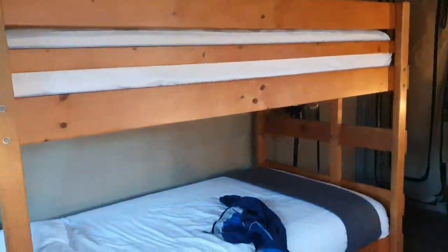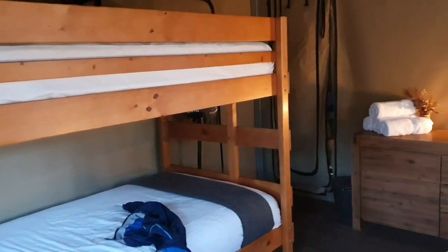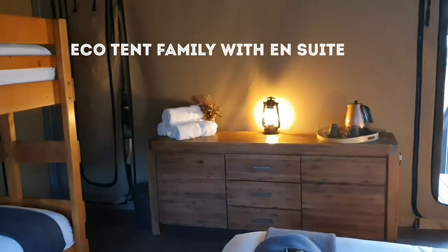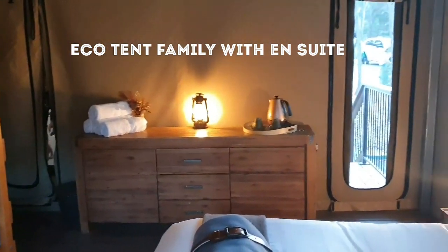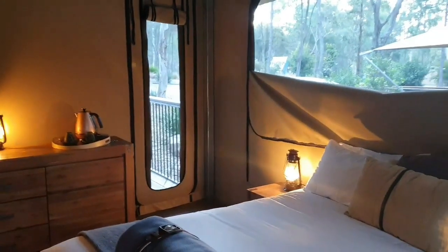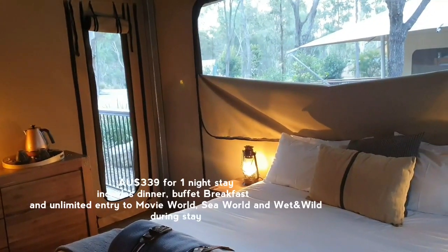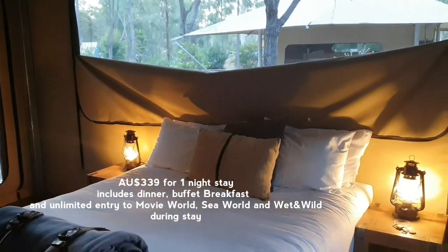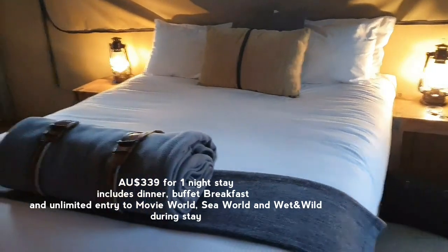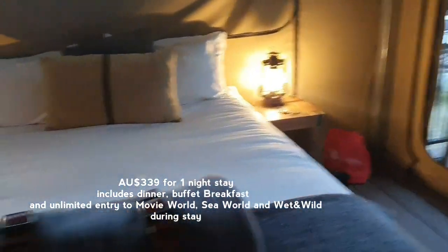We tried Farmstay and booked one night accommodation and chose the Eco 10 family with one suite. This cost 339 AUD, Australian dollars, and the package includes buffet breakfast, dinner, and entry to the theme parks during the stay.